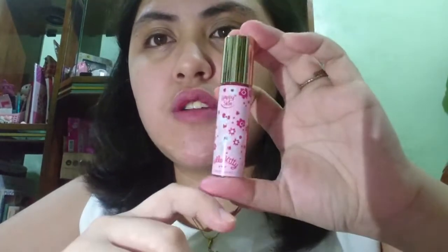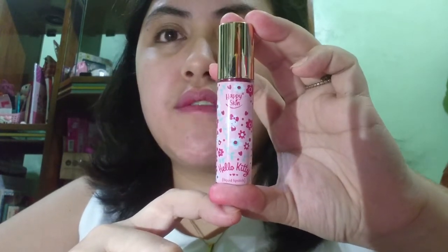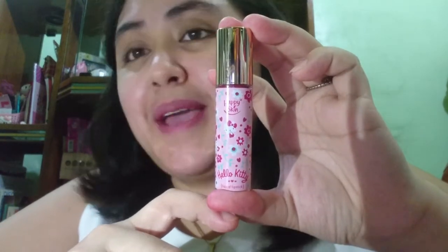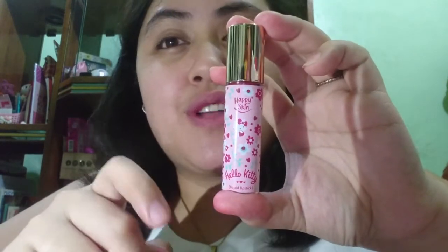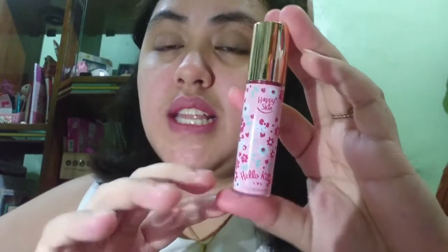Alright. So, next up is yung sa Happy Skin ulit tayo. So, this is Happy Skin. Actually, siya na pinkiss me din to, but this is in collaboration with Hello Kitty, Sanrio. Because they have, I forgot yung iba. I am so sorry. Basta naalala ko lang si Hello Kitty. Pero yung other characters of Hello Kitty, meron din sila.